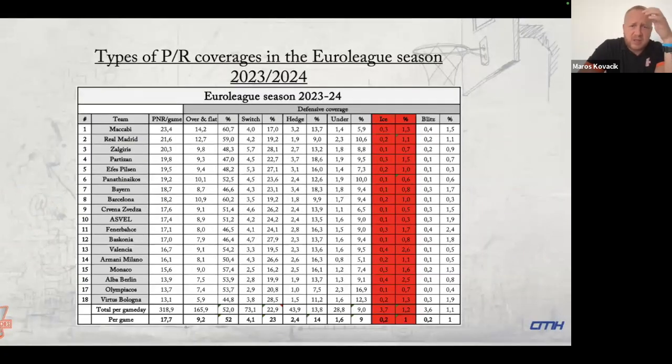In this tab, you can see some info: these are the statistics from Synergy for the Euroleague from last year, for the whole season, and in the two red columns you can see that just 1% of all the pick and rolls teams ran that season were guarded with ice. Ice means a side pick and roll, icing it, or a high pick and roll running weak. So not too often. Because of this statistic, it's very important to understand that weak probably cannot become the main coverage of your defensive playbook. It's a great tool for specific players against specific teams, but to run it as a main pick and roll coverage is probably not the best idea, because as you can see, just some teams prefer it, and it's not the main coverage.